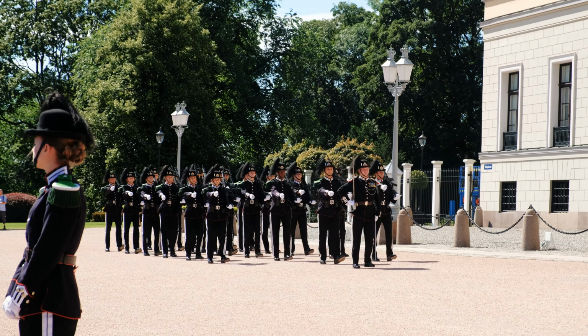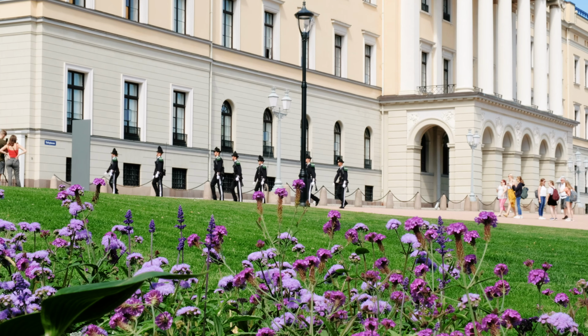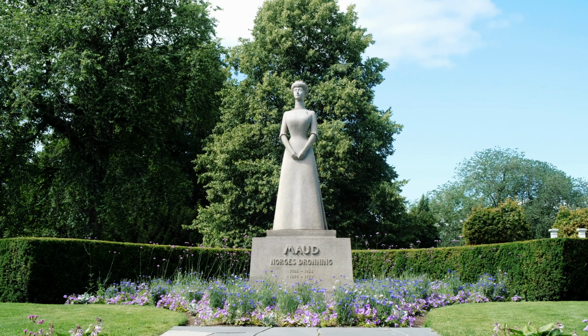Located on a hill at the top of Karl Johans gate is the Royal Palace, which was completed in 1847. Every day you can see the changing of the guard at 1:30, or there is a service in the Palace Chapel at 11 AM on Sundays. The palace boasts 173 rooms, but you can only visit inside the palace during summer when they run guided tours. And they book out quickly, so make sure you book well in advance.